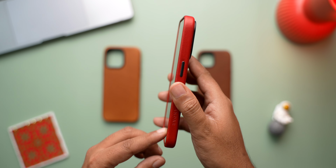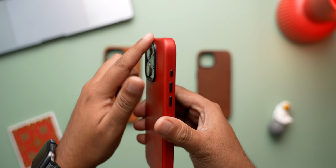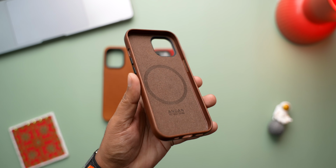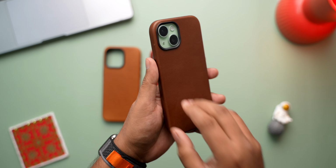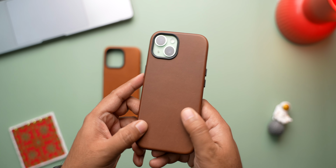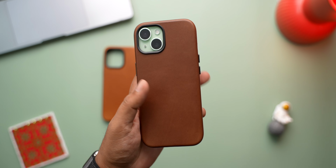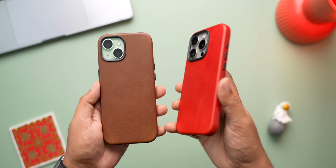There is a small lip at the front to protect the display, and at the back there is a metal rim around the camera module to protect the lenses from touching any surface. Just like with the previous case, there is an Anda logo on the inside and another one on the right side of the frame, which is again not too intrusive. This brown one for the iPhone 15 has a bit more grip right out of the box, and the leather on this case also feels slightly softer. That being said, no matter which of these you go for, these Anda cases feel amazing in the hand.